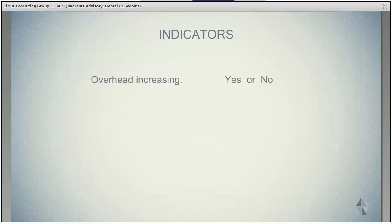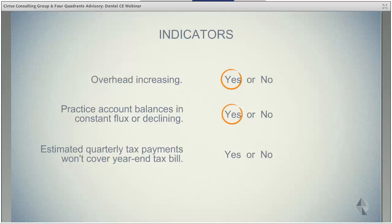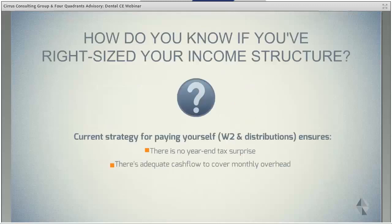The first question you should ask: number one, do you know what your overhead is? General idea. And is your overhead increasing? Next question, how about your practice account balances? Are they in constant flux, or are they declining? And third, do your estimated quarterly tax payments not even cover your year-end tax bill? These are just 3 indicators that if you answered yes to them, chances are your income structure is just not right-sized or set up correctly.